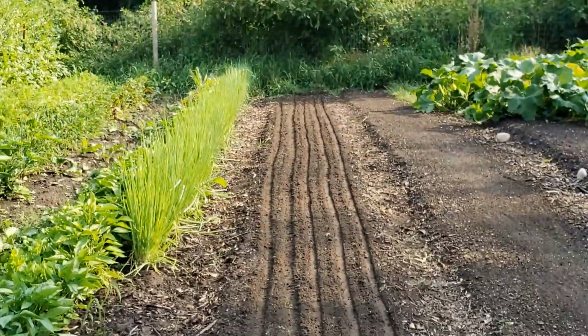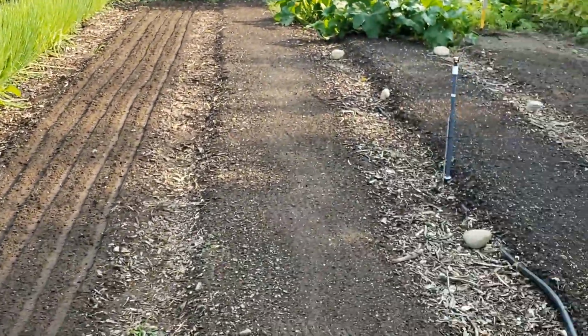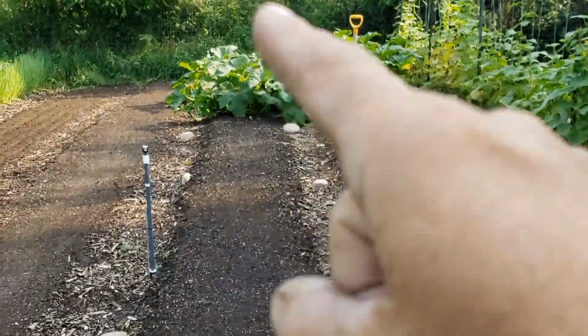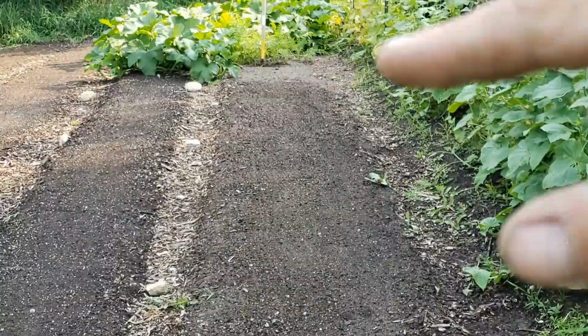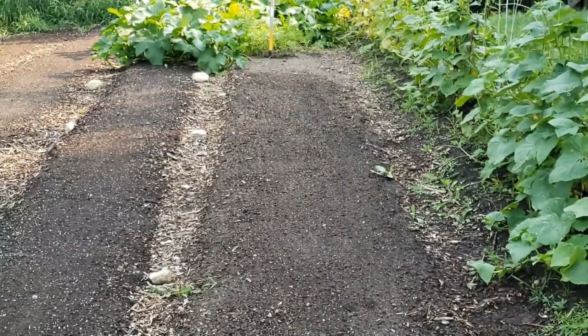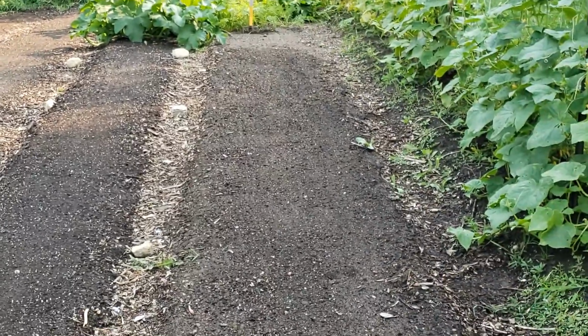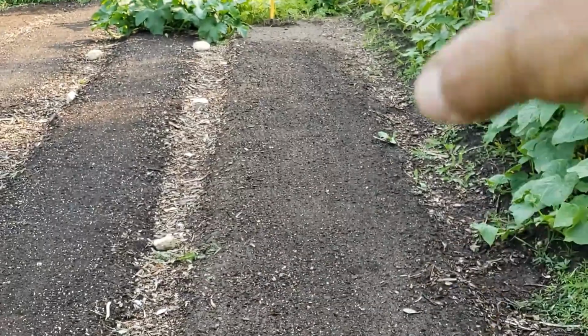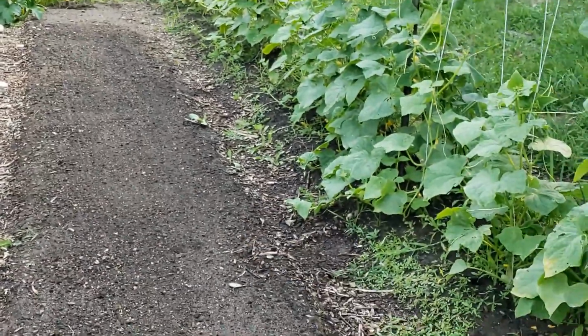All right, so our carrots and spinach are planted. Lettuce is gonna go here. I think I'm gonna reserve this bed for that pumpkin plant. And then the back half of this bed is still carrots. But the front half, I'm gonna do 2 rows of kale and then a row of bunching onions that I have started in a tray.